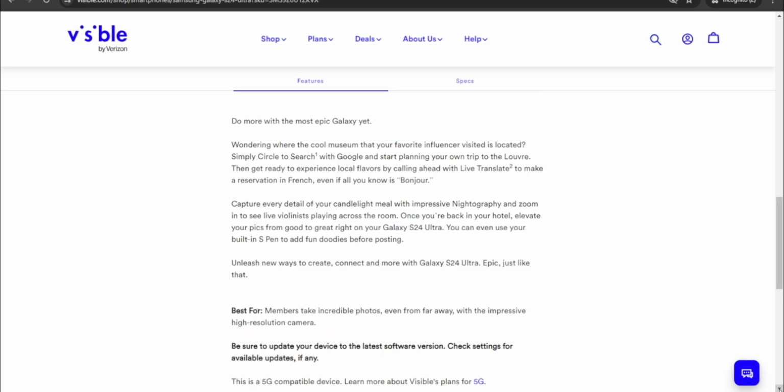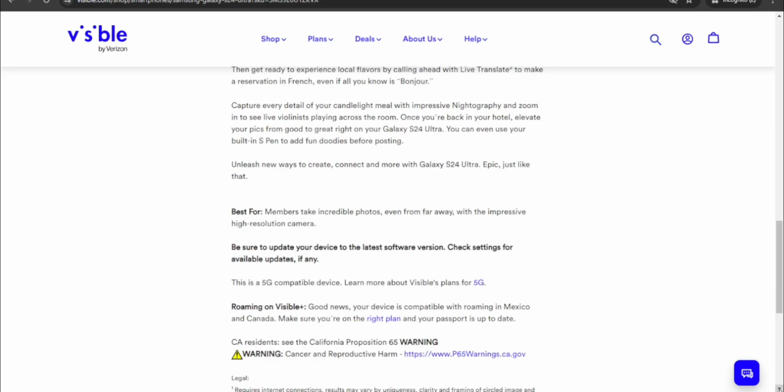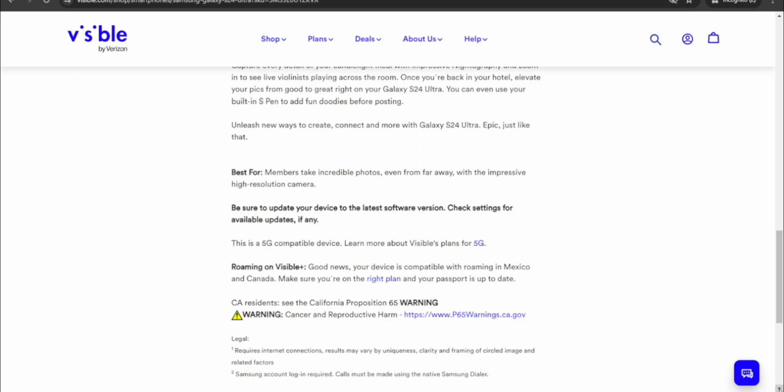Capture every detail of your candlelit meal with impressive Nightography photography and zoom in to see the live violinist playing across the room. Once you're back in your hotel, elevate your pics from good to great right on your Galaxy S24 Ultra. You can even use your built-in S Pen to add fun doodles before posting. Unleash new ways to create, connect, and more with Galaxy S24 Ultra. Epic, just like that. Take incredible photos even from far away with the impressive high-resolution camera.